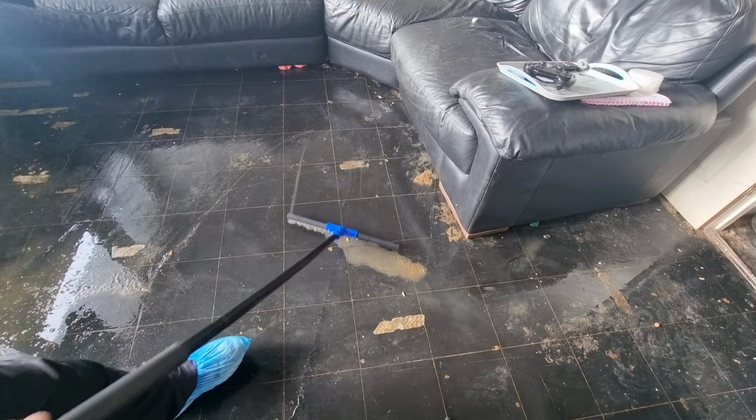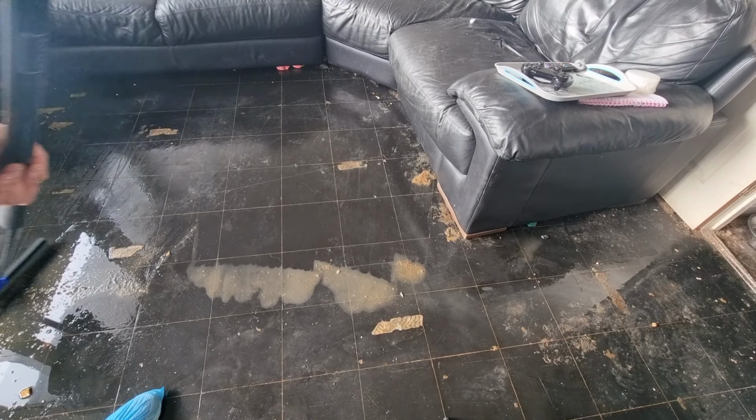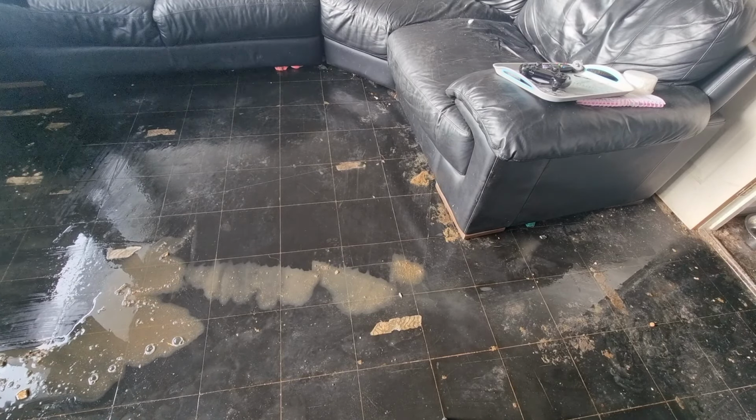This was the first time we'd used a squeegee mop. It was just easier to get all the watery excrement into one place and just get rid of it in one go, really.